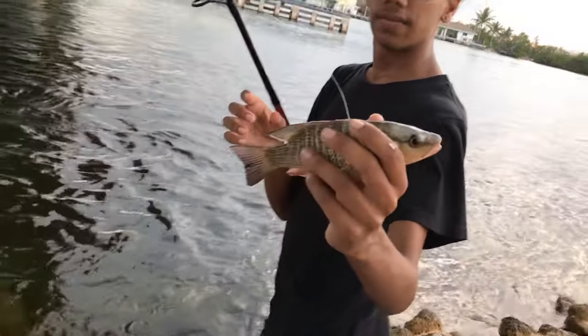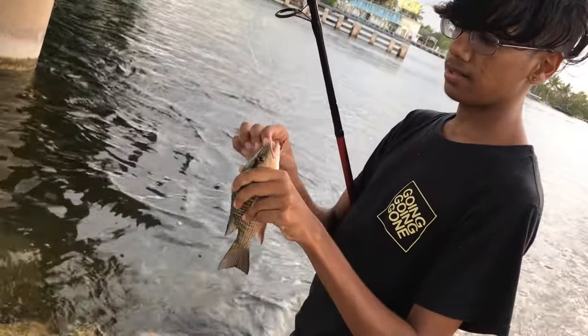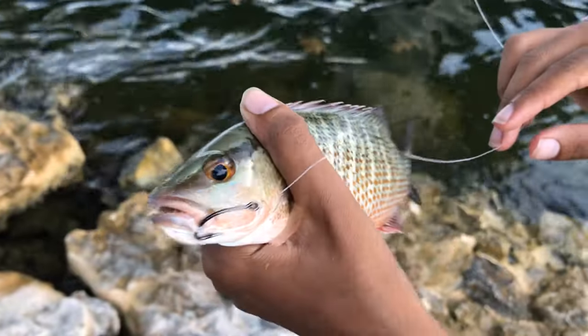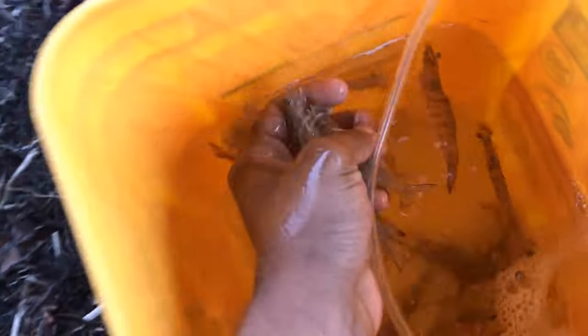Oh, look at that thing right there. Got a smaller snapper. Got a keeper, but nice looking fish though, right? Yeah, still nice looking fish. Oh, look at that right there. It's really cool how they have that stripe by their eye, huh? Oh, yeah. Here we go.